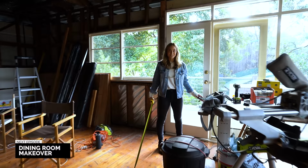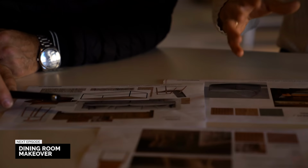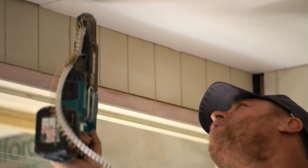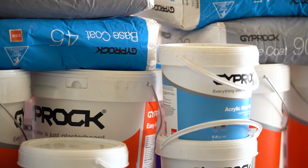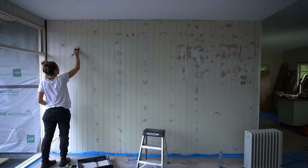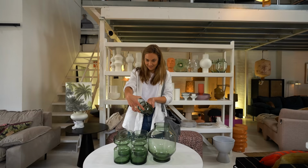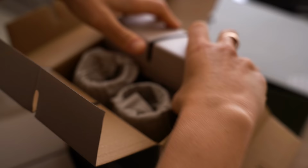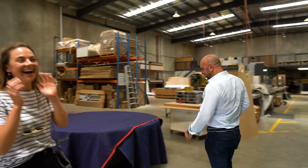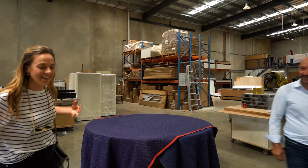A big round table with a lazy Susan. This is the big question of the day. This is the dining room. Hang on, wait. Okay. I need to compose myself.